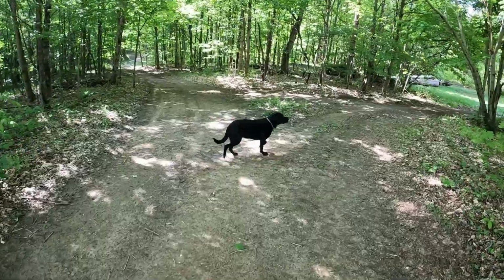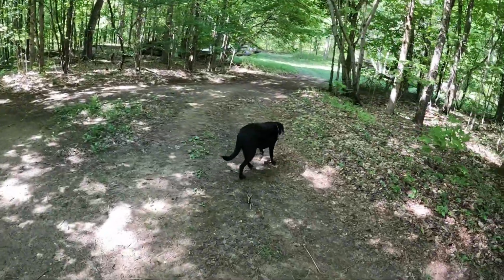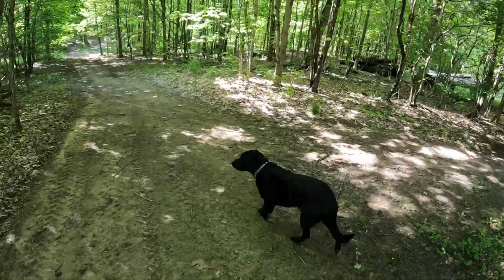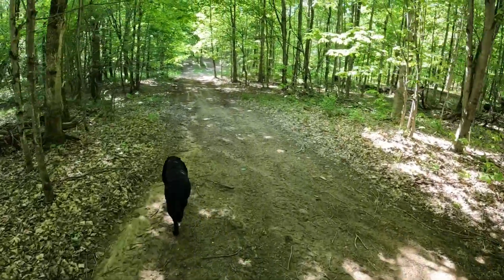Well, I was going to take the 4-wheeler up, but someone wants to go for a walk. So I guess it's walking up to the trees. See you up there.